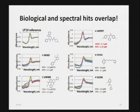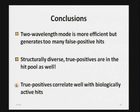So now we can make the conclusion that the 2-wavelength mode is more efficient time-wise, but we generate too many false positive hits. However, on a positive note, structurally diverse true positives are also in this pool. And even more pleasant than that, true positives correlate well with biologically active hits.